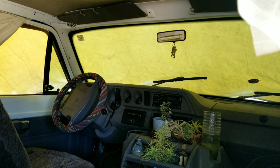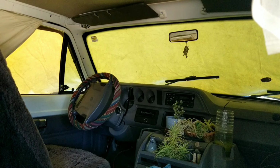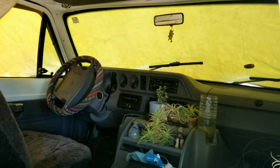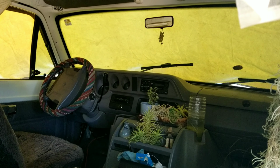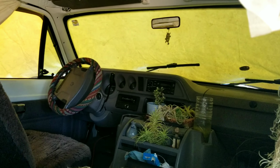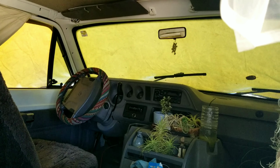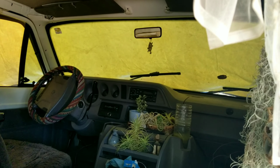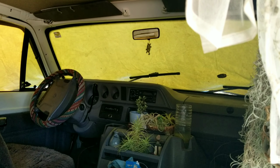You can even use this in the winter because it'll help insulate the windows in the winter as well. It gives a little air gap in between as well, which is really nice. And you still get that nice sunlight. And you don't have to put up your privacy curtains for the front all the time if you don't want to, because your windshield's totally covered. Nobody can see you. So when you're out boondocking, this thing is great.